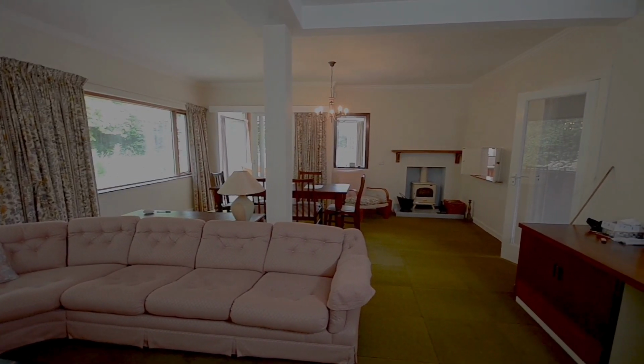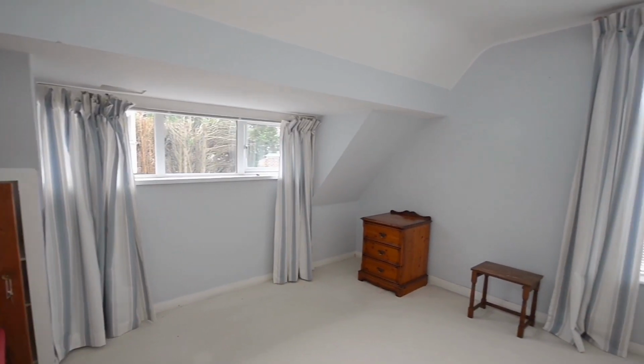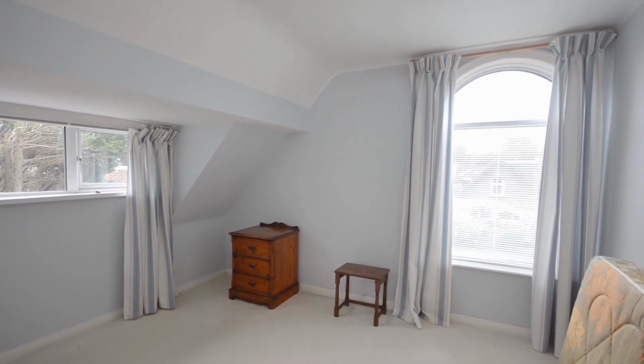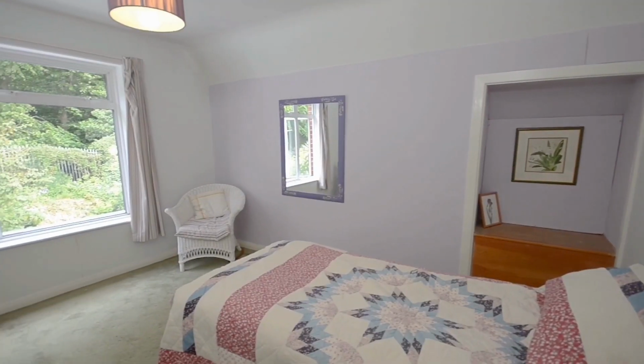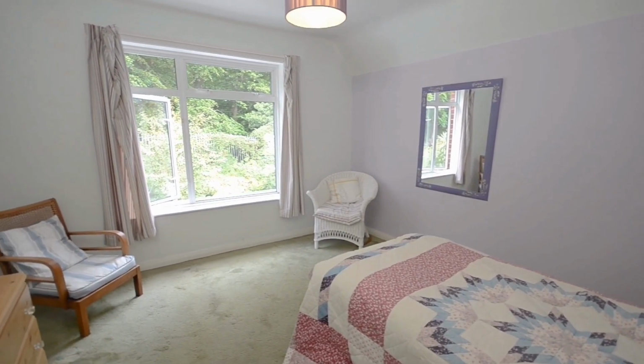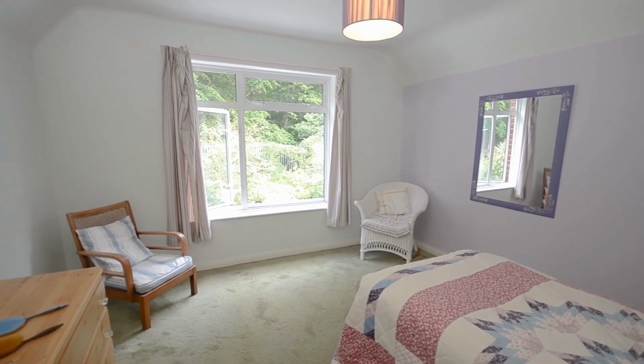So we're just going to take a look upstairs now. We speed up a little bit. There are 3 bedrooms altogether, all pretty good sizes. This is a nice bright bedroom. It's got dual aspect windows, and this is the second bedroom, still a decent sized double room. It overlooks the back of the house.